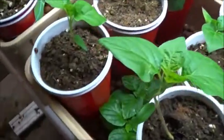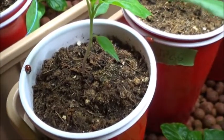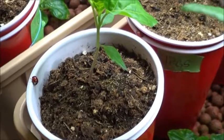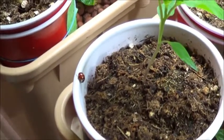Like I said, I have been moving a few ladybugs down here to try and deal with the incoming aphids. I am hoping that they are helping. And I guess that's where I'm going to wrap it up for today.